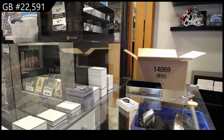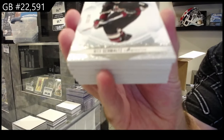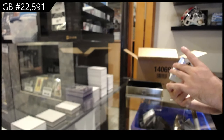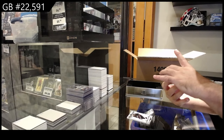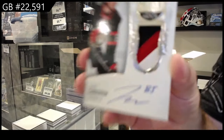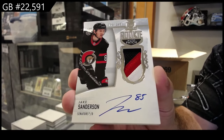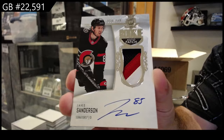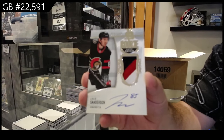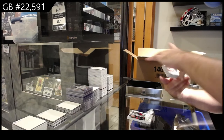Sell the Hawks for 200 right now. We've got for the Coyotes a 249, Schmaltz. Schmaltz. We've got, oh, that's a good one, 249, three color, rookie auto patch for Ottawa, Jake Sanderson. That's a pretty good one. Sanderson for Ottawa. Three colors. Holy moly, I swear this was one of the last teams taken.